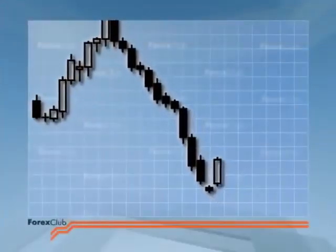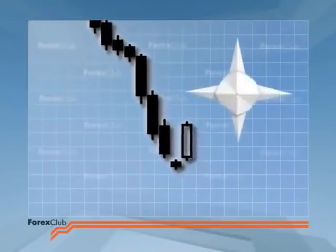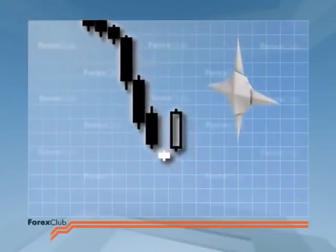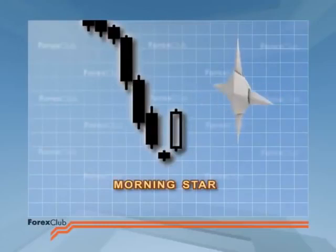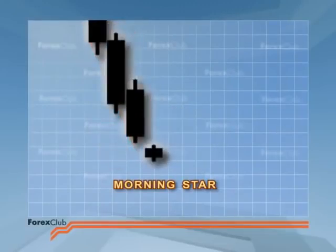Let's move on to some poetically named patterns. The morning star has always symbolized a new dawn. It announces the sunrise and brings the promise of a brighter day. In Japanese candlesticks, the morning star is a good reversal signal found on a bearish market. It's a 3 candlestick signal. The first period sees a candlestick with a long black body.